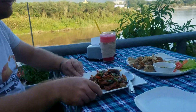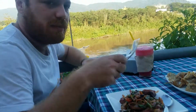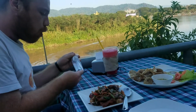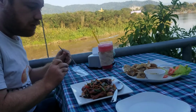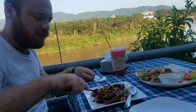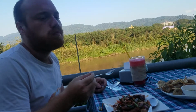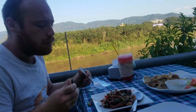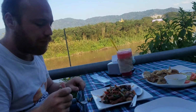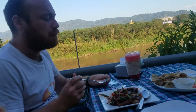Alright guys, now look at this. They've got fried fish and a red curry sauce. I gotta try a little bit of this. I'm gonna take a couple of these. Is it still going? Mm-hmm. Oh yeah, it's good. So this is in a red curry, so this should be pretty good. I'm just gonna take a little bite of the fish. It is good, but it is a little bit spicy, just be warned of that. It's not bad though.